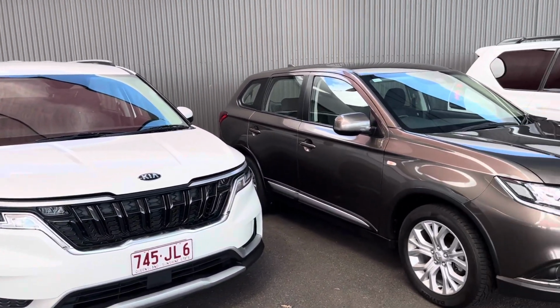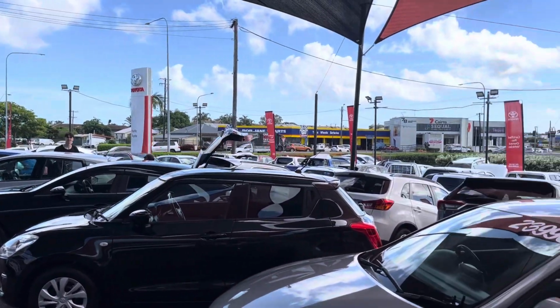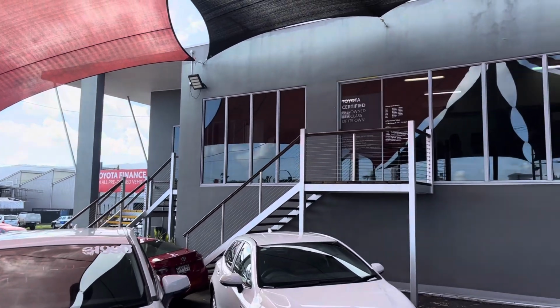Now, just before I do that, a little bit about us here in Cairns. We do have two used vehicle yards. This one where I'm standing at 77 Mulgrave Road, and the other one about 2 kilometres down our main road here at 235 Mulgrave Road. Just up the stairs, there's our little showroom.